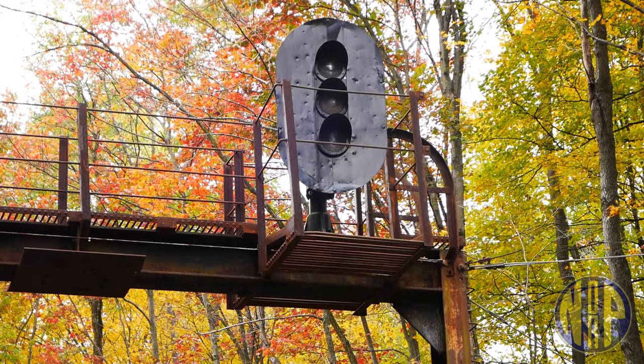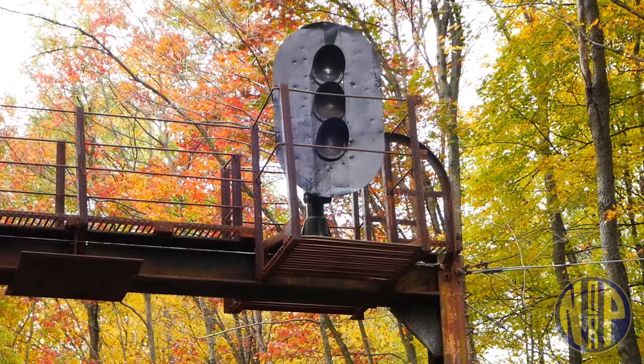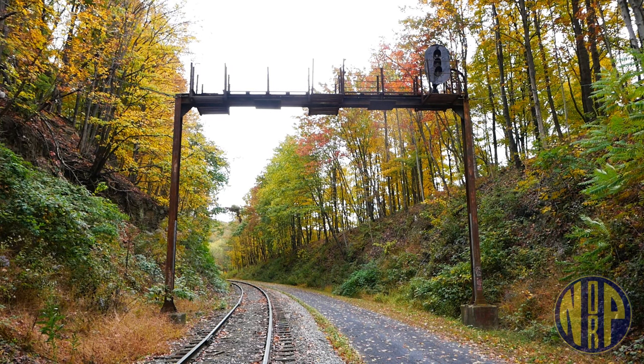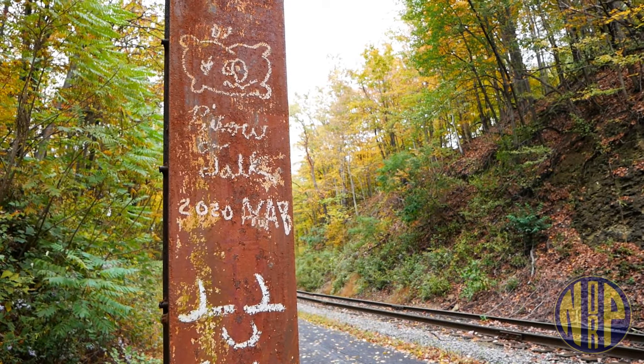Just past Trimble Road lies an old Western Maryland signal bridge. We learned about this spot in advance and made it a point to shoot the train here. You may notice that the signal bridge spans the length of two tracks, and that's because this railroad used to be double-tracked, with the second main line being converted into a recreational trail that follows the line from Cumberland to Frostburg.